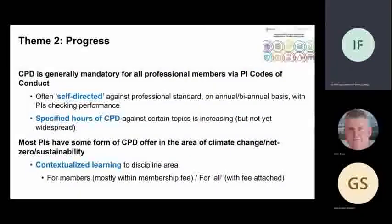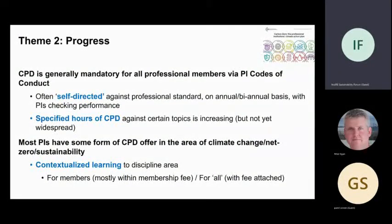So, as I say, CPD, there's lots of stuff out there. At the moment, most of the CPD that is mandated is often self-directed. So that means I go away, I go and find a program, I go do 3 hours of reading or sit in a webinar, that's my job done. Is that really hitting the mark? I don't think so. So a lot of institutions have also gone for the specified hours of CPD. Okay, I'll just tick the box and I'll go and do 5 hours on sustainability, 3 hours on safety. Is that right? I'm not sure it is.